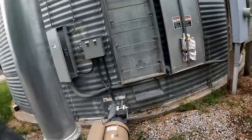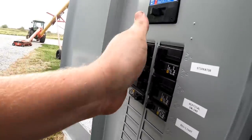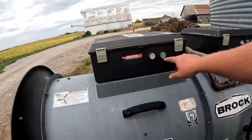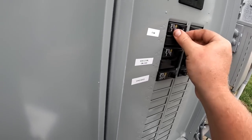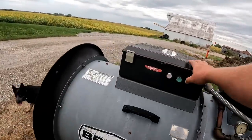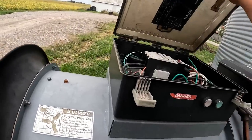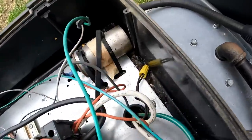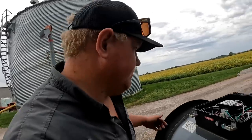Well, that kicked on. I don't hear any belt squeaking. Okay, stirrators are on. There. Uh-oh. Why you no go? We tripped. It's not good. You always like seeing a little moisture in your electrical box. Yeah. That's quite a problem when you got wet corn. That's quite the problem.